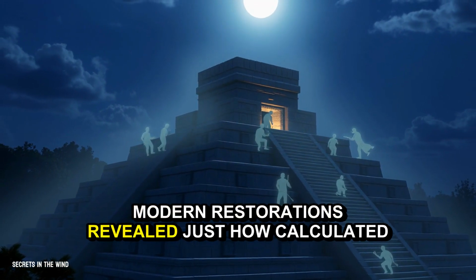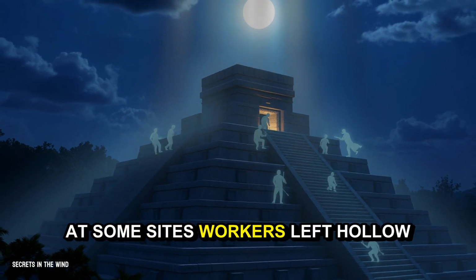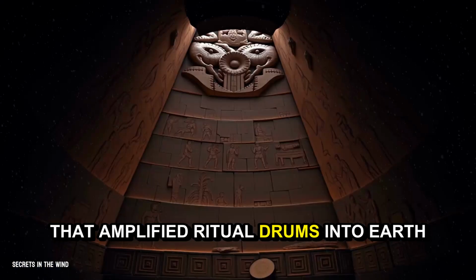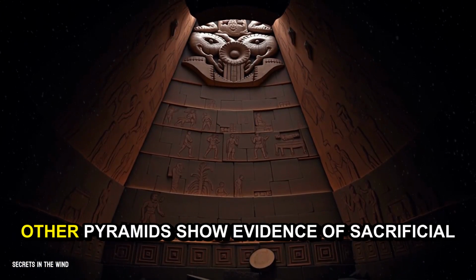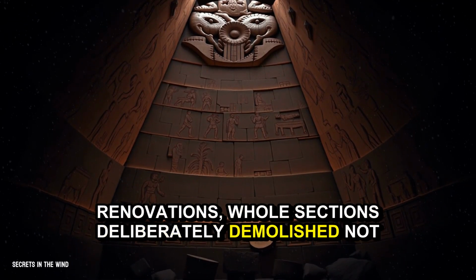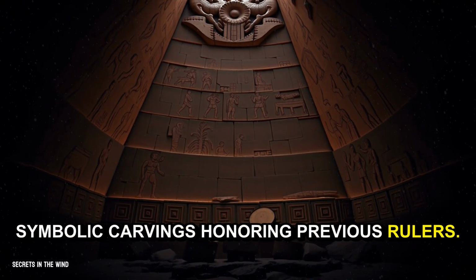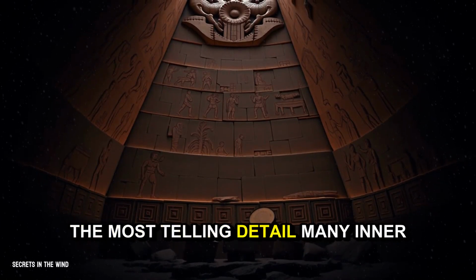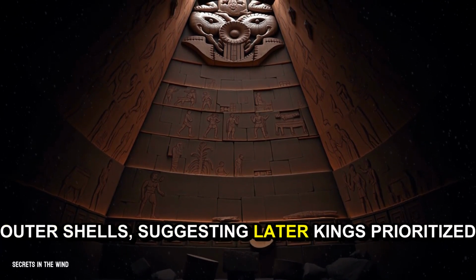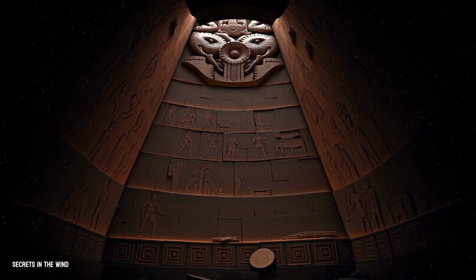Modern restorations reveal just how calculated these deceptions were. At some sites, workers left hollow spaces between layers, creating resonant chambers that amplified ritual drums into earth-shaking booms. Other pyramids show evidence of sacrificial renovations, whole sections deliberately demolished not for structural reasons, but to erase symbolic carvings honoring previous rulers. The most telling detail, many inner pyramids have richer decorations than their outer shells, suggesting later kings prioritized sheer size over craftsmanship, trading artistry for awe.